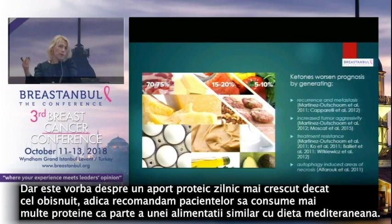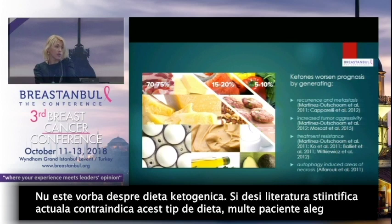I mean, we recommend the patient to eat more proteins as part of a dietary style similar to the Mediterranean diet. It is not about the ketogenic diet, and all the current scientific literature contraindicates this type of diet.